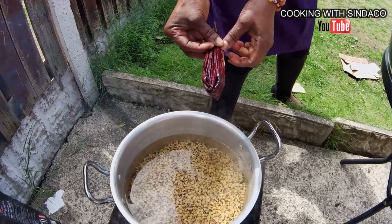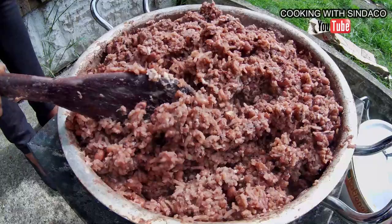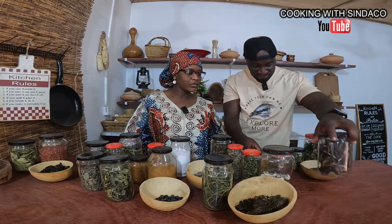For the color, we call it monsi, the sorghum leaves. If you know how wache is done, you add this leaf that gives the brownish color. This is the flour.